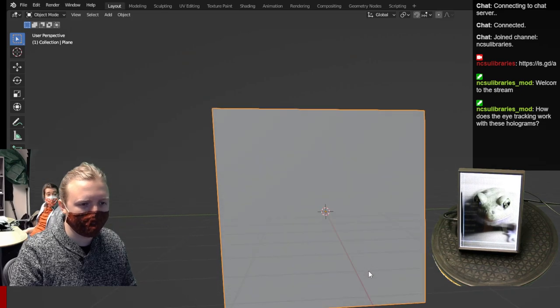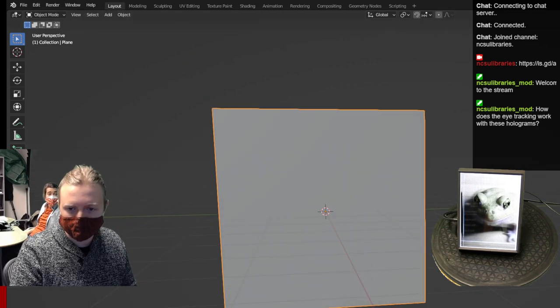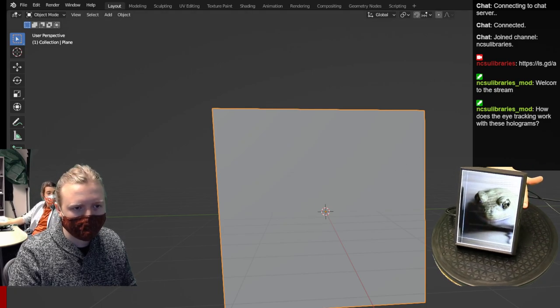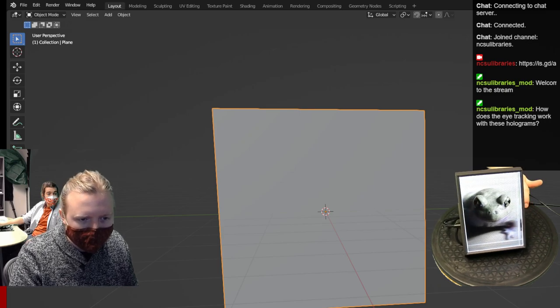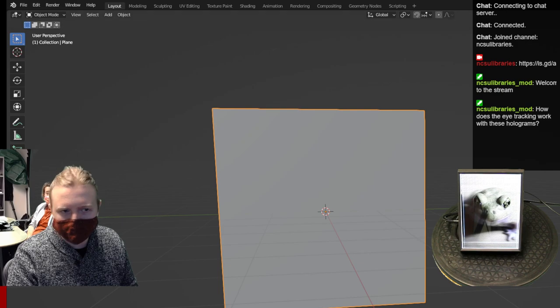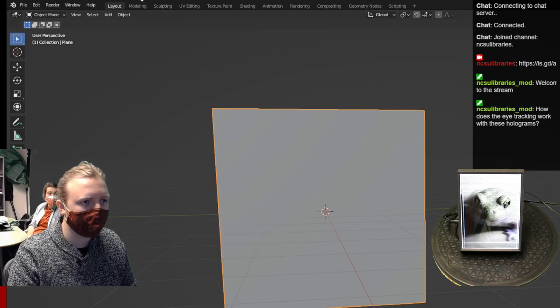Okay, so we have our plane here, and then we're going to go here to get our texture. We're going to add texture. We're going to open downloads. And give that to this. To do that, we're going to go into our shading tab up here.